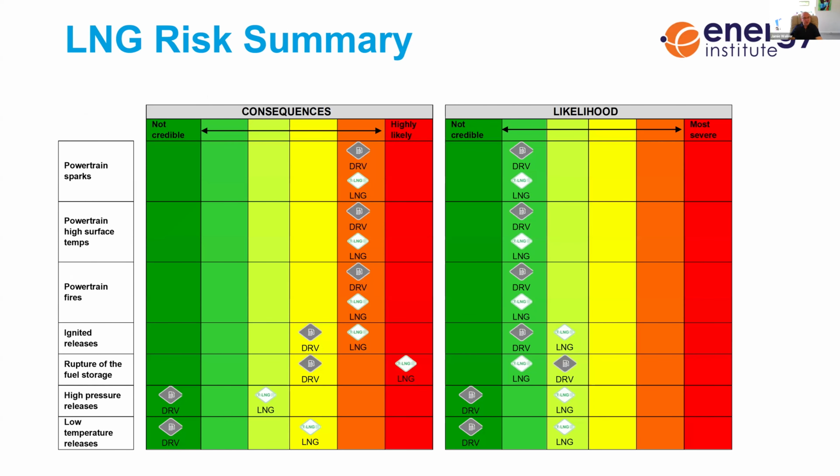We alluded to the 13 various risks earlier on in the presentation. We did a very similar exercise for each of those 13 scenarios for LNG, and we came up with a graph which looks something like this. Looking at powertrain sparks, the consequences are highly likely in both diesel and LNG, but the likelihood is much further down the scale in the green section.